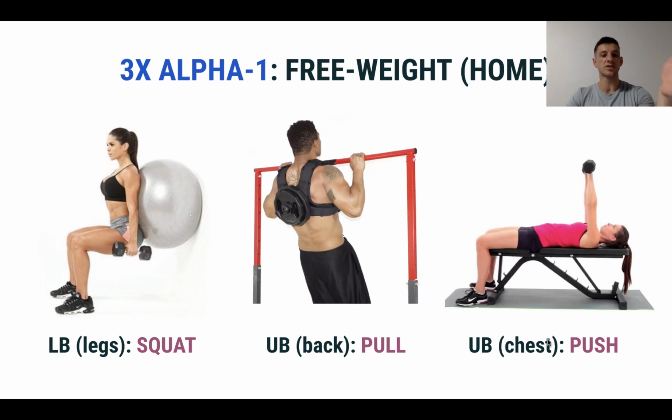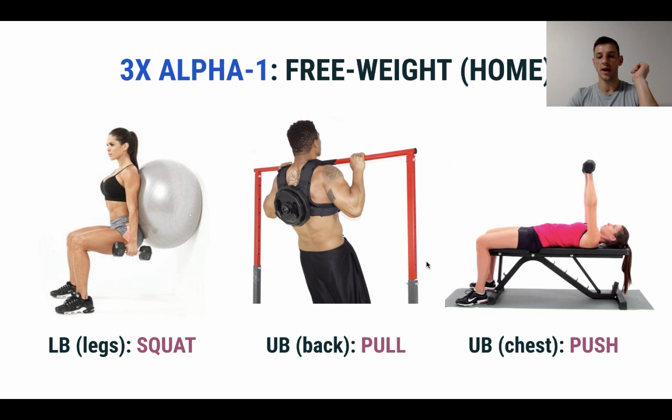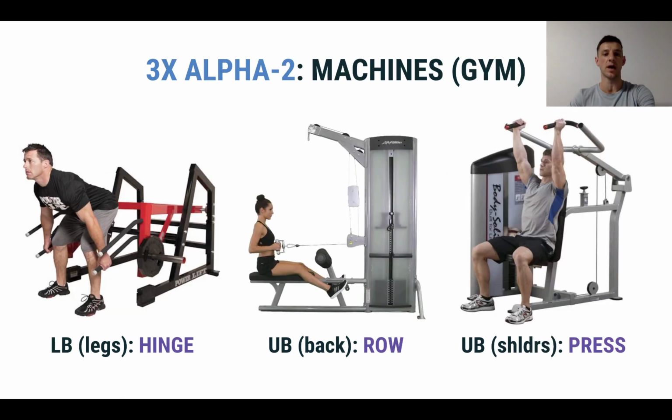Here's free weight, so same thing. We just add some dumbbells to the squat. We do a weighted pull up, and then we do a bench press with dumbbells. Exactly the same thing. So this is still 3x alpha 1, once done at the gym on machines, body weight, and then free weight. Again, you won't necessarily select these exercises exactly like this. You could have a mix. And so when we build your program, you'll see how I do that.